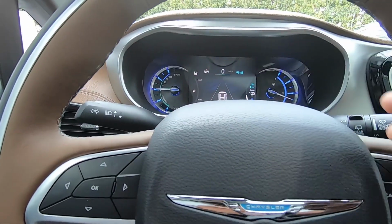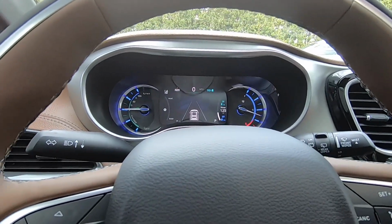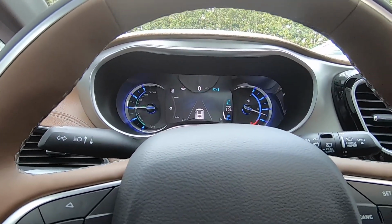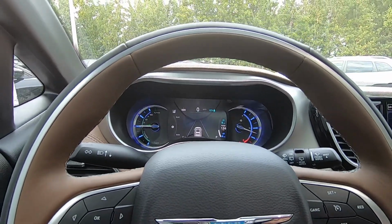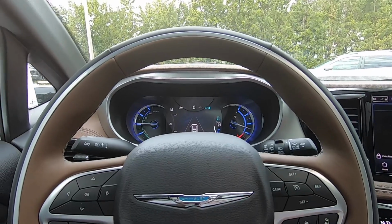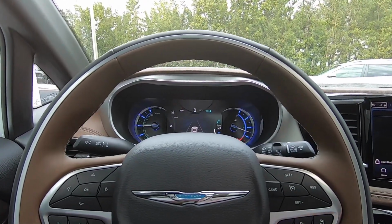It shows you when it's charging, and this also for the fuel gauge here. It says I have 120 miles until empty, which is not bad. And Chrysler said you can drive this thing on 30 miles of electric range. This is the only minivan in the segment to have a plug-in version. Yes, I know Toyota does offer the Sienna hybrid, but that's not a plug-in version.